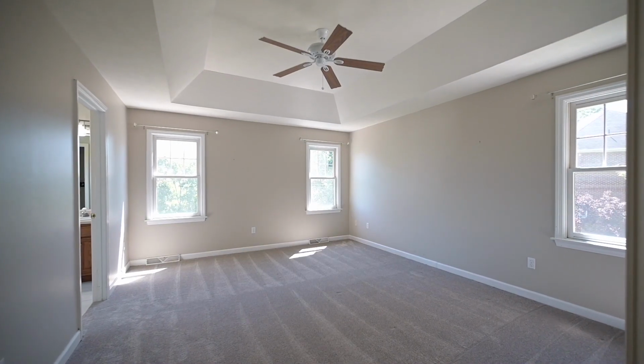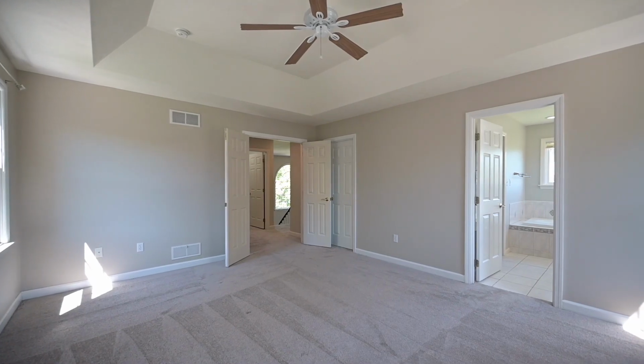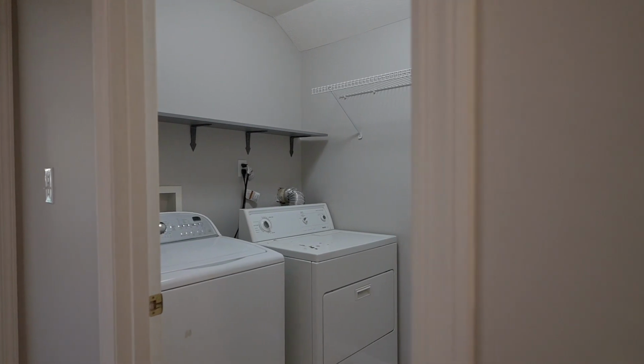Newer carpet leads upstairs and throughout the hallway and bedrooms. The second floor laundry room is sure to make you smile.